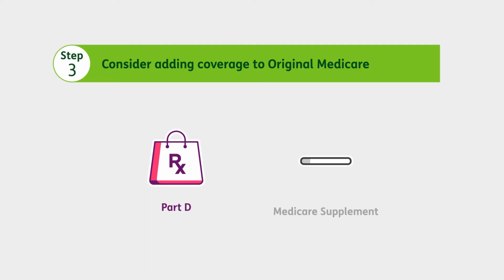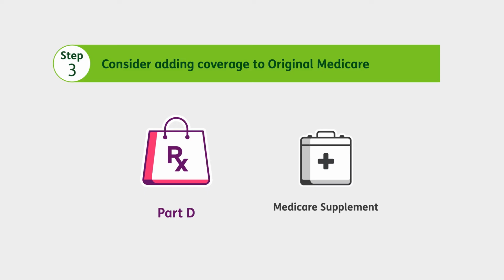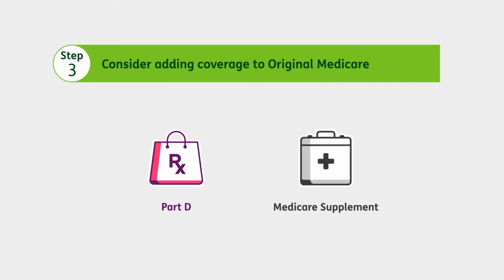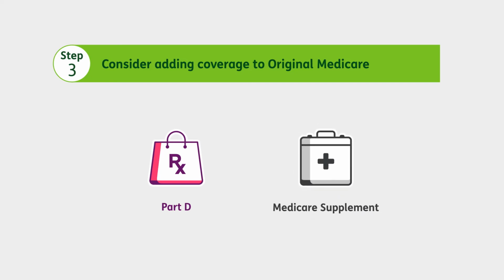You could also choose to add one or both of these options to Original Medicare. A standalone prescription drug plan, also called a PDP, which gives you Part D coverage, or a Medicare Supplement insurance plan to help pay for any out-of-pocket costs you may have with Original Medicare.